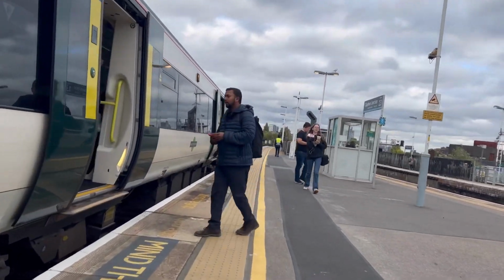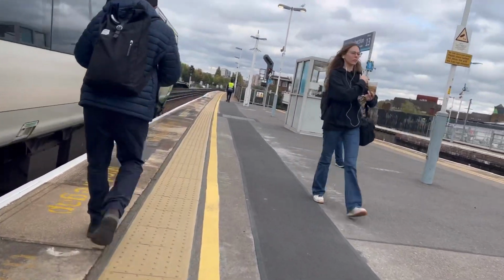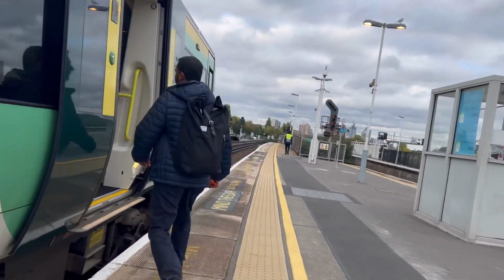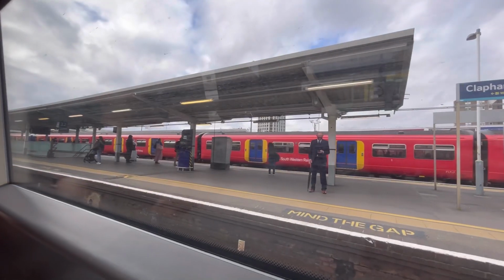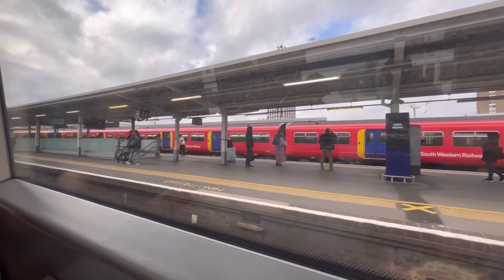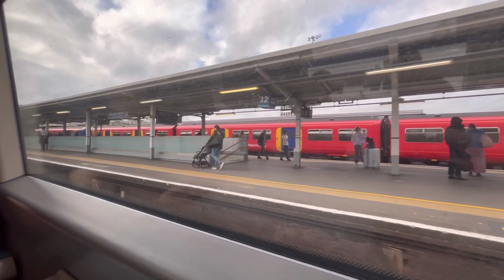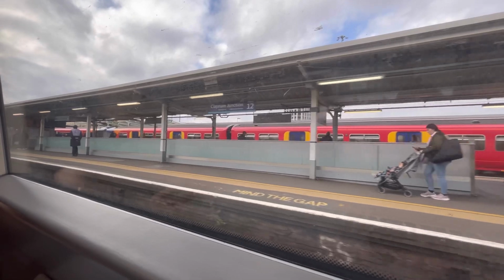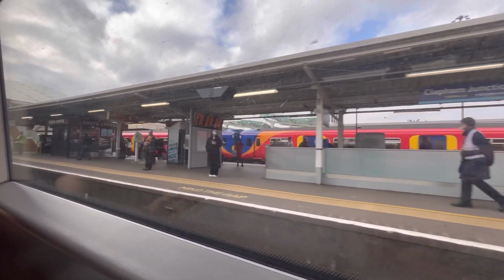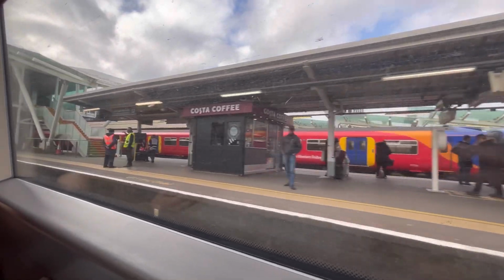Today we'll be travelling aboard one of Southern's refurbished Class 377s, introduced back in 2003. And we depart Clapham Junction on time at 31 minutes past 1. Total scheduled journey time for today will be 1 hour and 25 minutes, and we'll reach a top speed of 100 miles per hour.